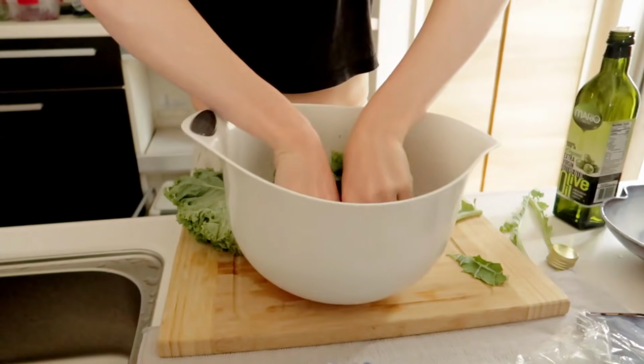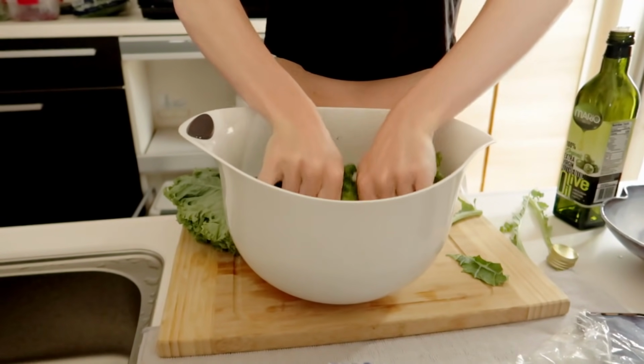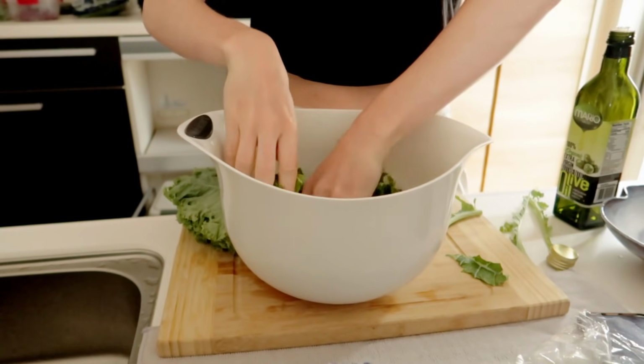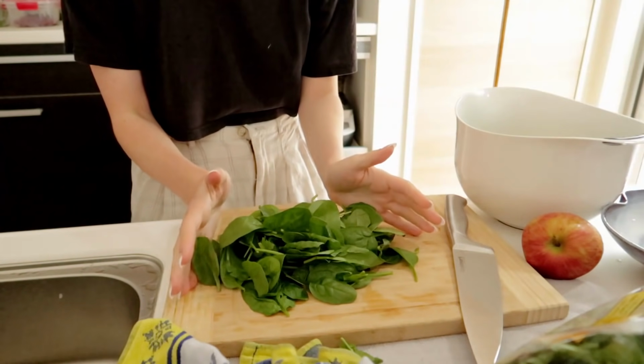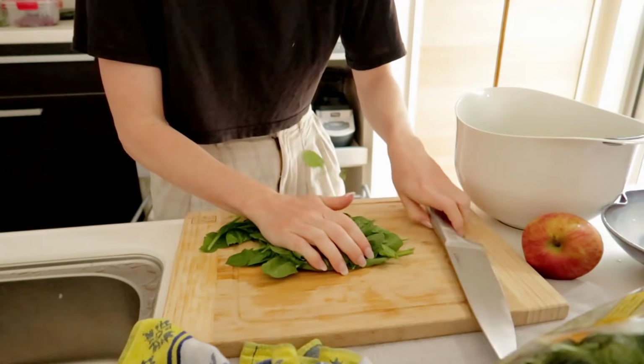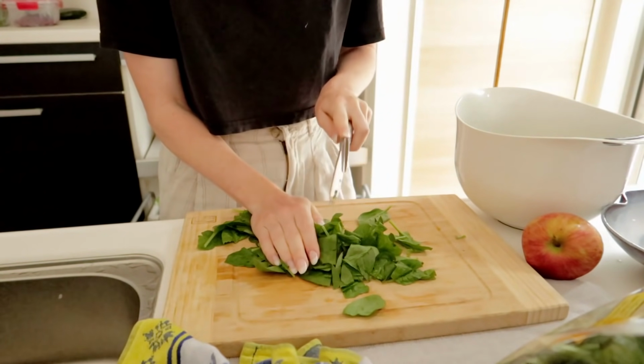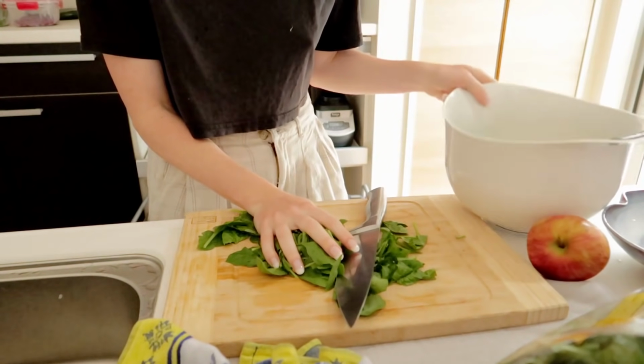Olive oil, mix it. You just want to coat it, and we'll set it to the side and it will get soft. A ton of spinach, and I'm going to chop this up really small. And I'm also going to add this to the kale and mix it up.